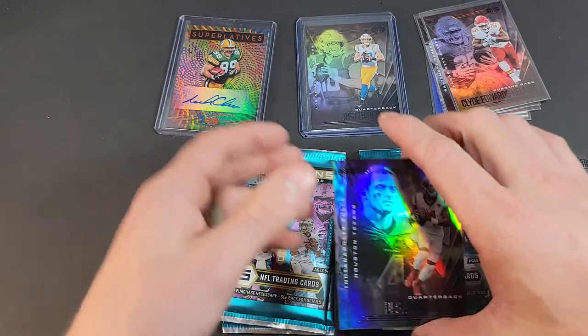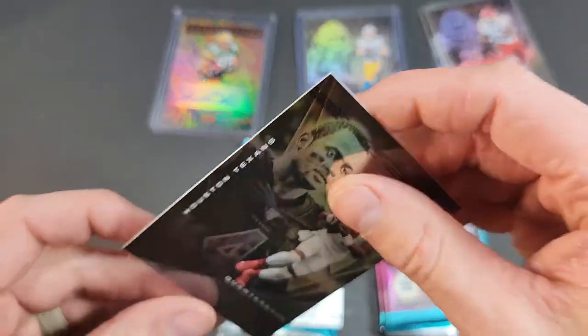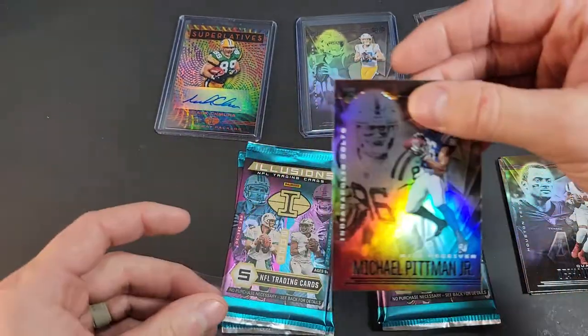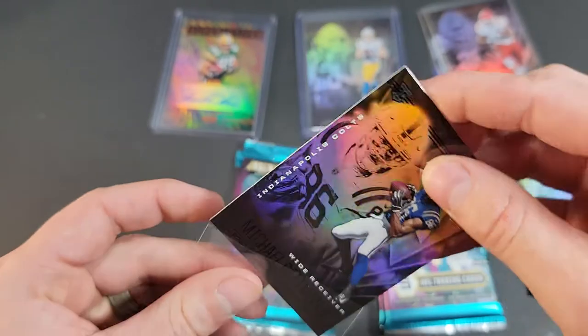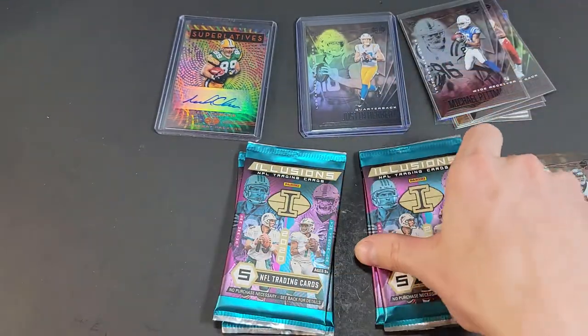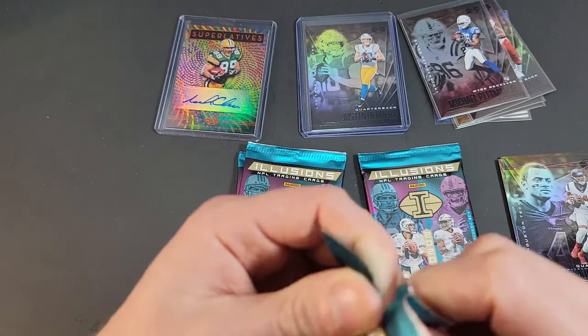So Deshaun Watson, he's in some legal trouble right now. I don't know why I'm even sleeving that up. Michael Pittman Jr., that's the one I need to sleeve up. He's a rookie here. Alright. So we pulled an auto there.